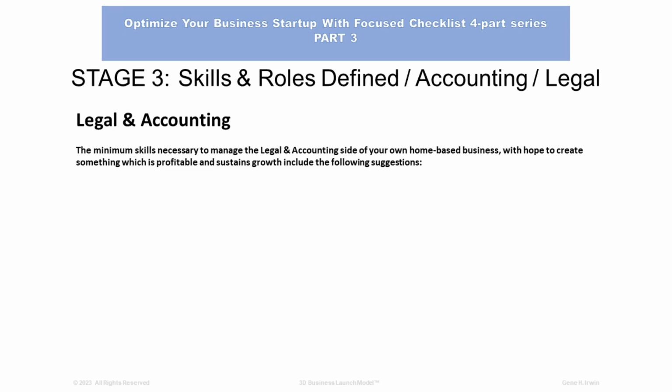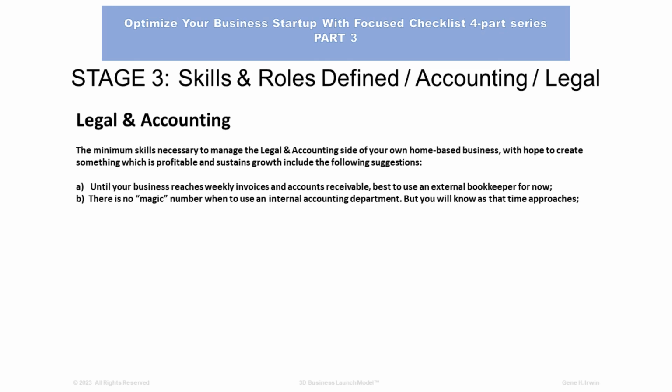Stage 3: skills and roles defined, including legal and accounting. The minimum skills necessary to manage the legal and accounting side of your business include A. Until your business reaches weekly invoices and accounts receivable, best to use an external bookkeeper for now. There is no magic number when to use an internal accounting department, but you'll know as that time approaches. C. For now, focus on sales. The accounting portion of that will come into play as your business grows.